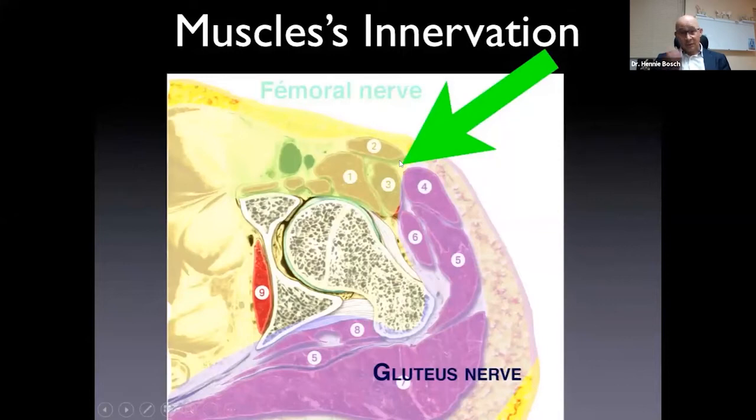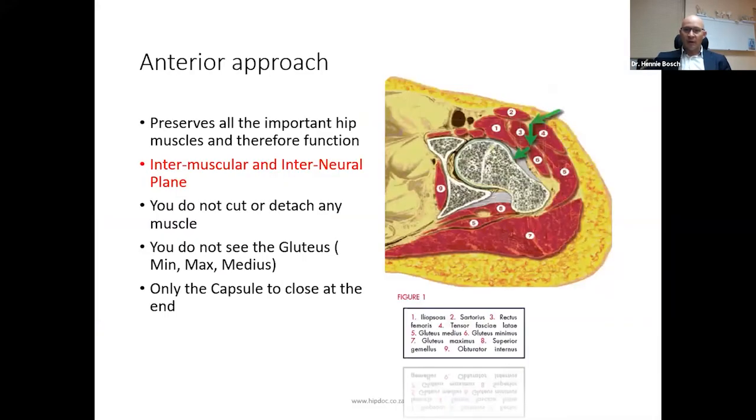This slide was actually the key for me when I realized I can get into a hip in the intermuscular and internervous plane and sort it out. And it's important to look at that number 4, because that number 4 means there are 2 different ways of doing an anterior approach. Everyone draws this picture, but they don't really know if they are doing the one anterior to number 4 or posterior to number 4. So we all get told that we preserve all the important muscles, but it's very important to realize that you don't see the gluteal muscles.